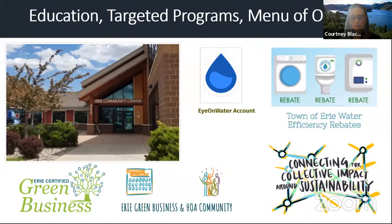Also, once your meter's replaced with a smart meter, Erie is in the process of replacing all meters with smart meters. That enables you to download an app onto your phone, and then you're able to monitor how much water you're using throughout the month. And so, for instance, if you see a huge spike in your water use, that could be indicative of a possible leak that you can catch and have fixed much sooner and avoid that high water bill at the end of the month.